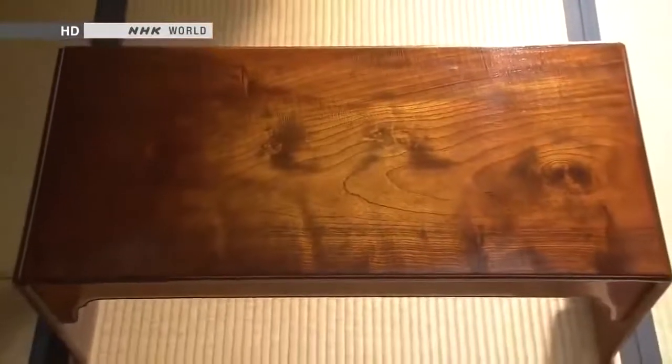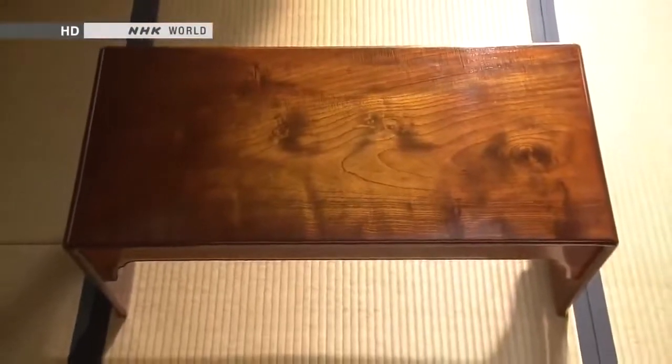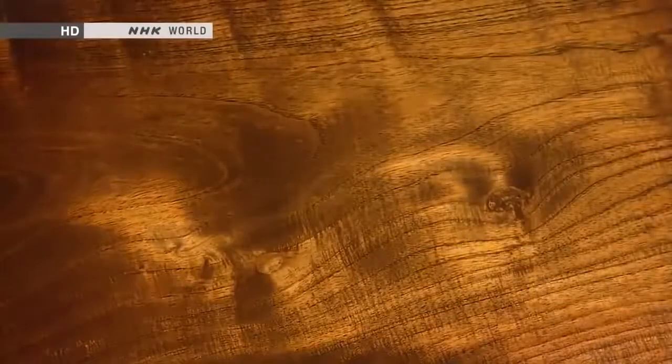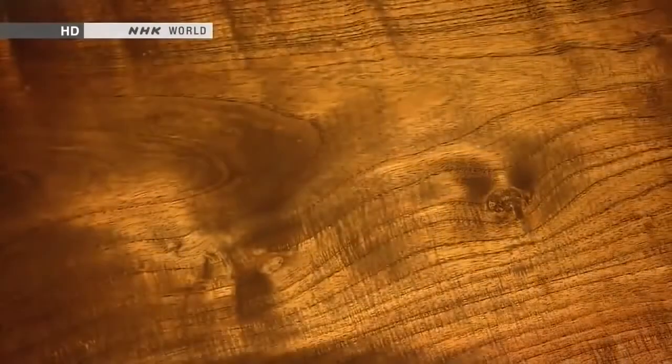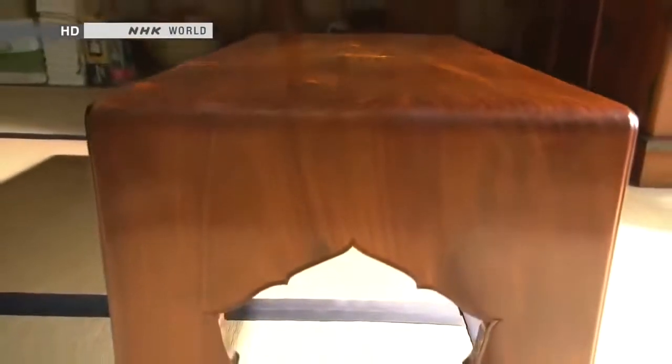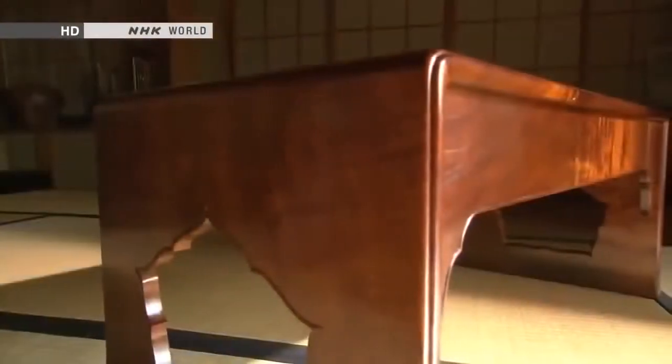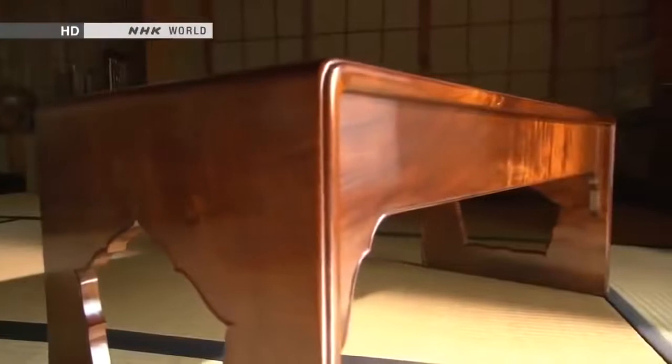Here is a superb table made of premium Japanese mulberry. The undulating pattern in the wood grain formed over many decades causes light and dark to shift like a flickering flame. It all depends on how the light hits it. From the maker of the piece to its owner, traditional Japanese joinery shares the gift of wood's inherent appeal in the best possible way.